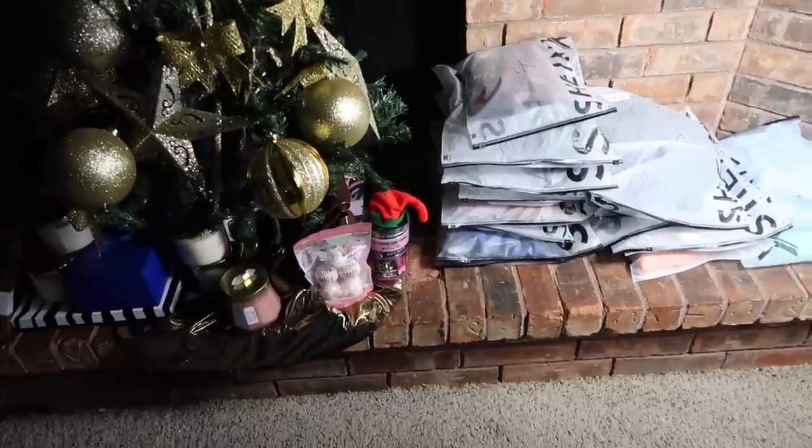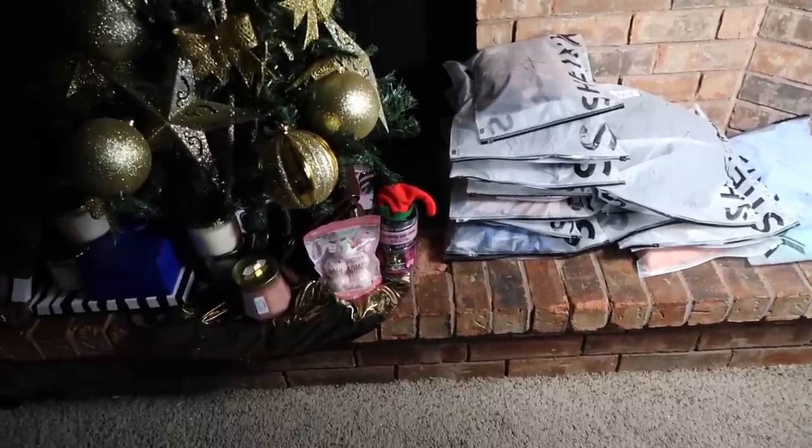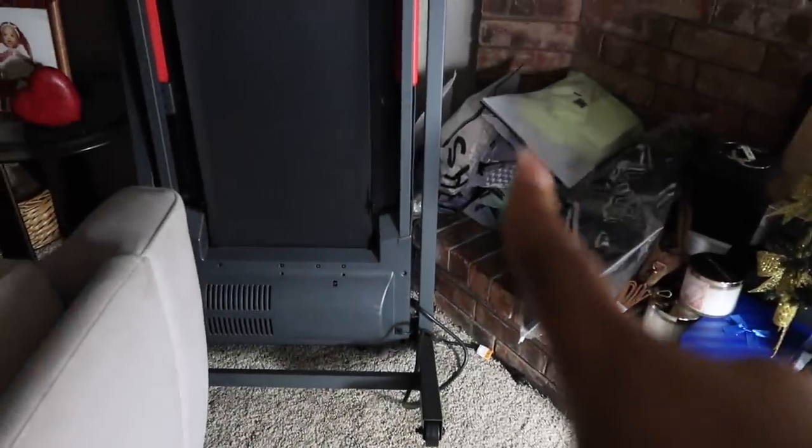All right, we got a financial aid call, bye. My fireplace is back looking hectic. These are all clothes for sale. They'll be on my website, I'll link it below. Even if they're sold out over there in that corner too.